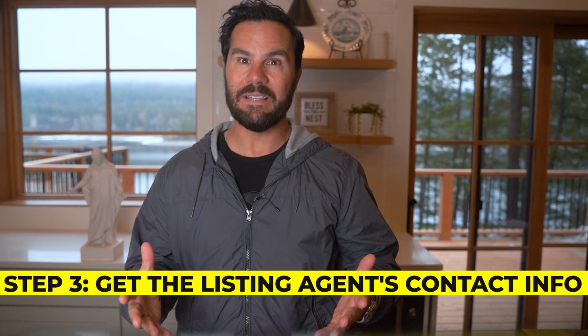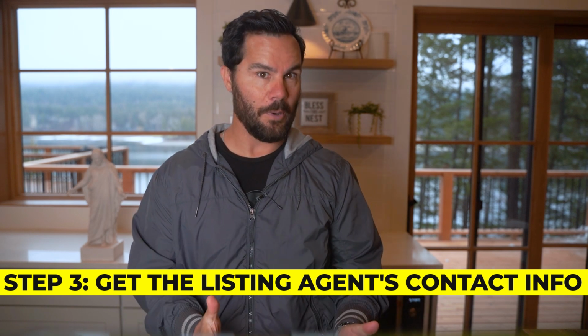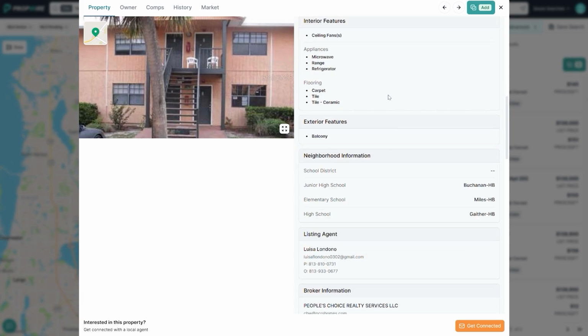Step 3 is to go get the listing agent's contact info. Now, a simple way to do that is to go to PropWire.com, search the address, and pull up the listing info. It will give you that listing agent contact info right here.